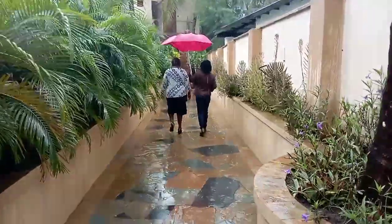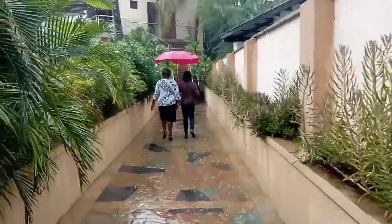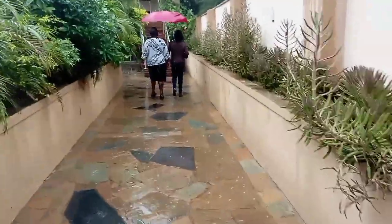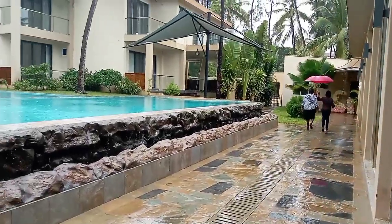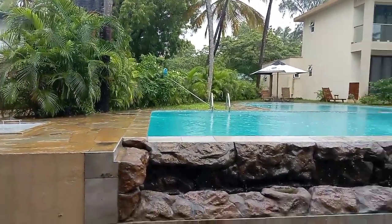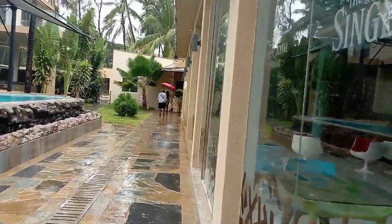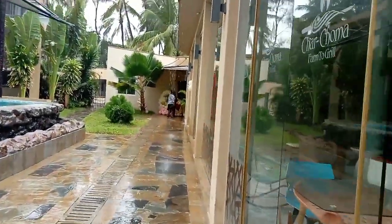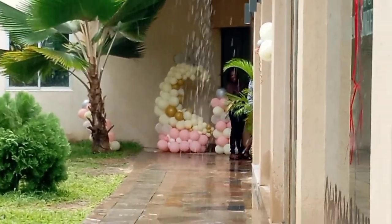Hello guys, today we are in Char Choma in Mombasa, and it is a beautiful place which you'd love to visit. And look at how beautiful it is. They have a swimming pool, though it is small. I think it is just for the kids, but the place is cool, so beautiful, and so lovely. Just have a look at how beautiful it is.